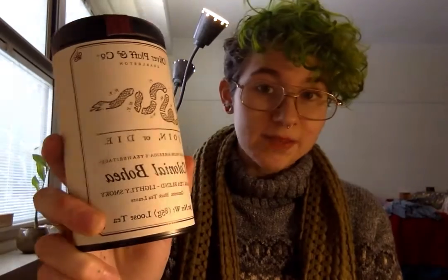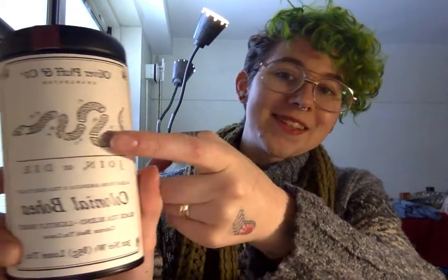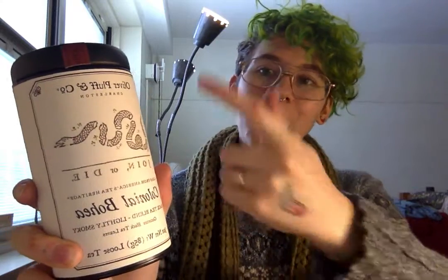So, the tea that started it all, my Bohea tea. It's called Colonial Bohea. It doesn't look like it's pronounced Bohea because it's B-O-H-E-A. And they have this nice little picture, join or die, up here. Oliver Pluff & Co. And so, you get 3 ounces of a mixture of smoked black tea and regular black tea, which creates this really nice, rich, just mildly smoky tea. So it's part lapsang souchong, so that's the smoky part.